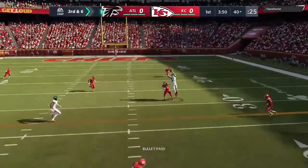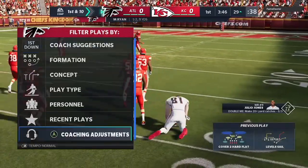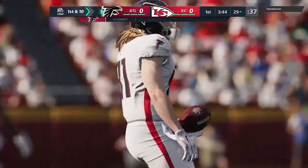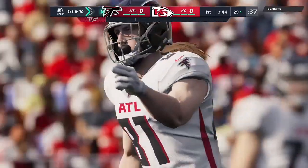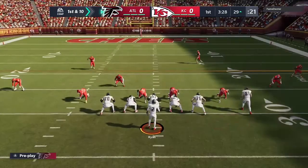From the gun, it's Ryan. And he's going to get this inside the 30. It's a gain of 11, and the Falcons pick up the first. After getting that turnover on the first drive of the game, you'd hate to just stall out the momentum, go three and out. They're able to avoid that there.